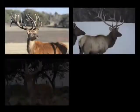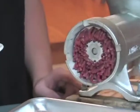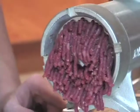Red deer, elk, fallow deer, and whitetails all have a meat that is extremely healthy. Venison is known as the healthy red meat because it is low in fat and cholesterol and very high in protein.